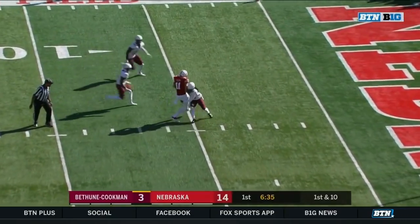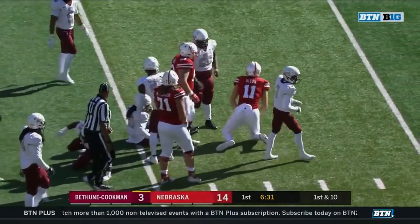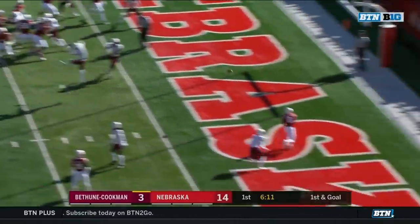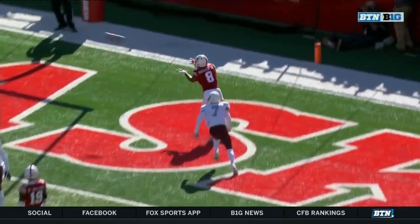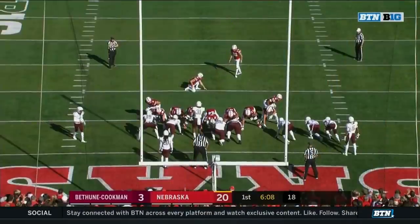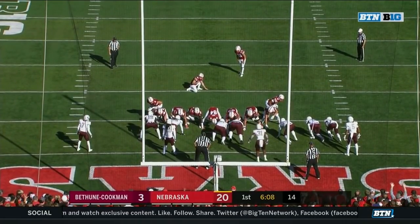Martinez will keep it. And pass connects to Austin Allen, one of the tight ends. Martinez going end zone, connects with Morgan. Another Nebraska touchdown. See it right there. It's just a one-man cut. The outside receiver just stayed right in the line of scrimmage and let Morgan do his own thing.